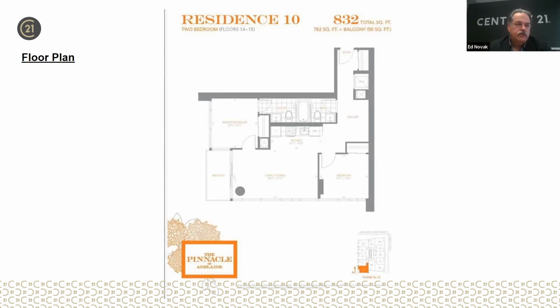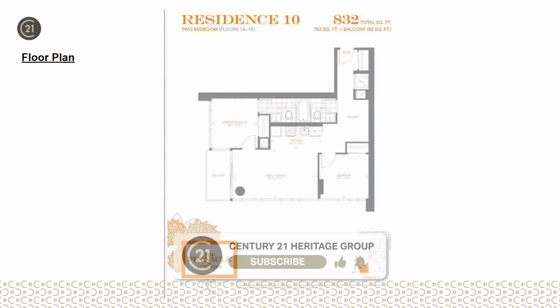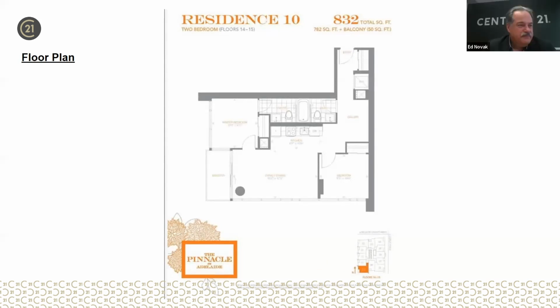But if you look at this floor plan, what issues do you see? Anybody? A column in the corner of the room. That's one problem. What else? The hallway is too long. Sorry? L-shaped design. Oh, yeah.